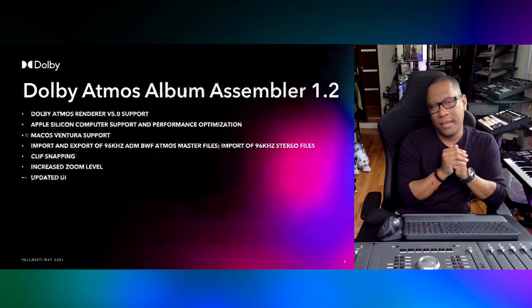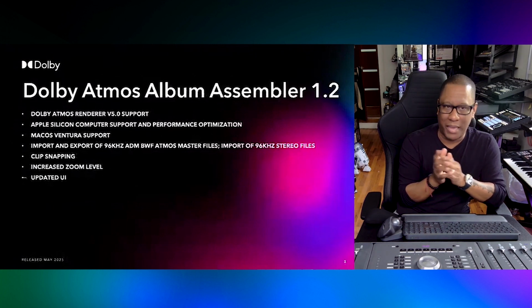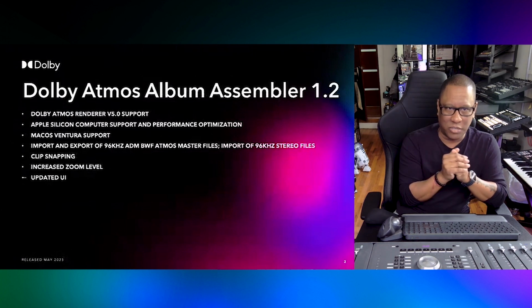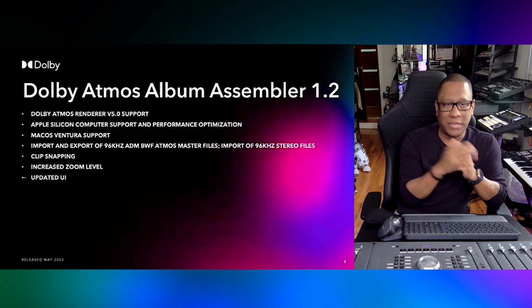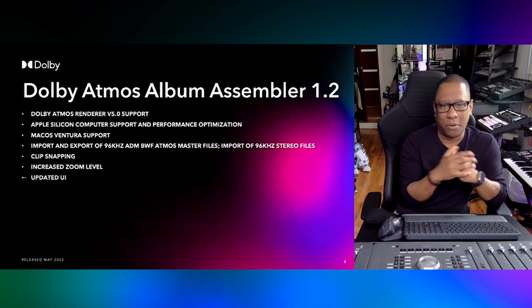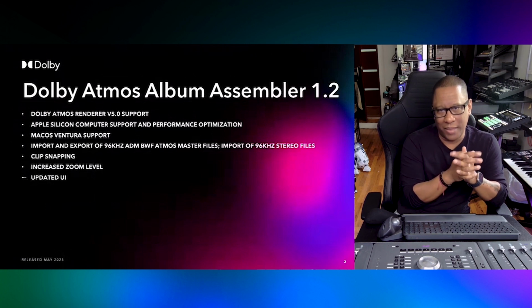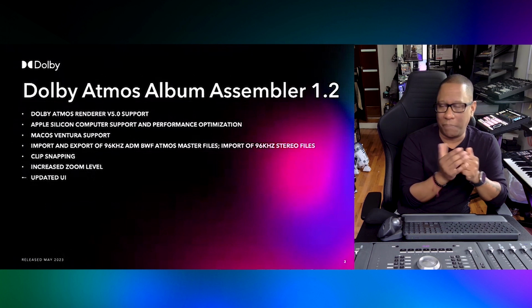In addition to that, we launched version 1.2 of the album assembler back in May of this year. So we've got obviously support for the renderer version 5.0 and higher. Of course, now we've got Apple Silicon computer support, and we've optimized it for better performance. We've got Ventura support, which a lot of folks needed. Import and export of 96 kilohertz ADM broadcast wave Atmos master files, and import of 96K stereo files. Clip snapping, increased zoom level, and an updated UI.